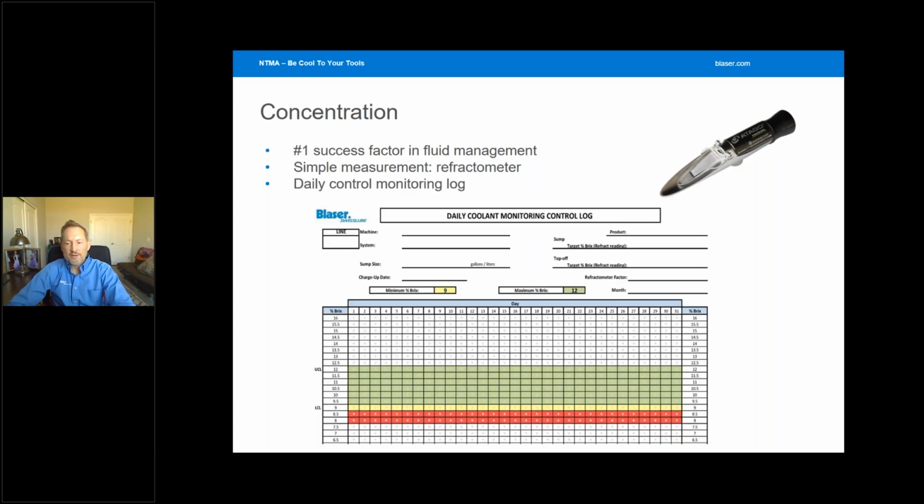We also highly recommend a daily concentration log, where the operator, when he starts a shift, can just check the refractometer concentration and put it on the chart, and it'll be graphed automatically over time. These can be customized to put the minimum target concentration for a particular machine and the max. You may have some machines where you're running a very difficult job. You might want to run a higher concentration based on the cutting parameters and everything else, or another job you may want to run at a low concentration. So you can very easily communicate to the operator where the concentration needs to be, and that can be logged every day.